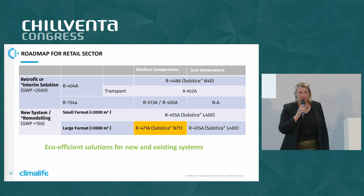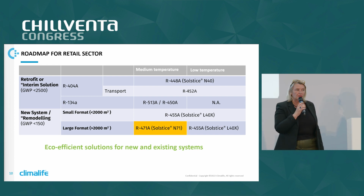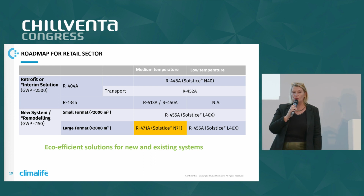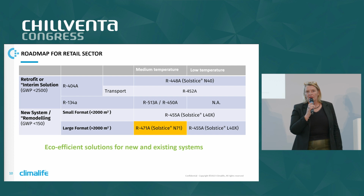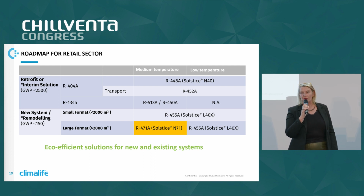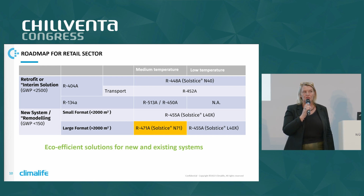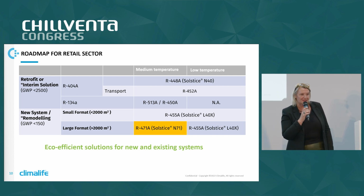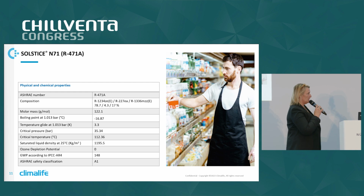And for new systems, for small-format supermarkets, less than 2,000 square meters, we propose today to use 455A. It's an HFO blend with a GWP of less than 150. For supermarkets of more than 2,000 square meters, we launch a new product: Solstice N71, which will be commercialized next year. We will now go into the details of the new HFO blend, N71.